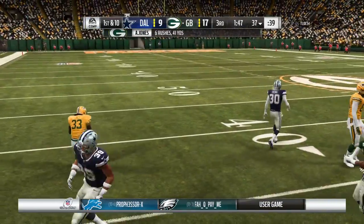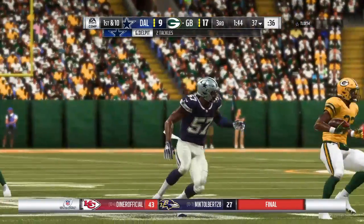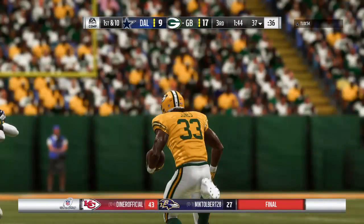And he's taken down, but able to slip across the 35. That's a good way to start the drive. 17 yards and a first down.